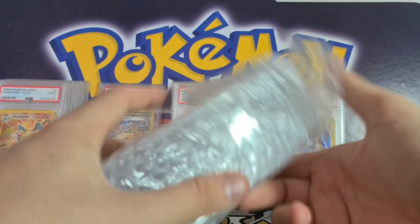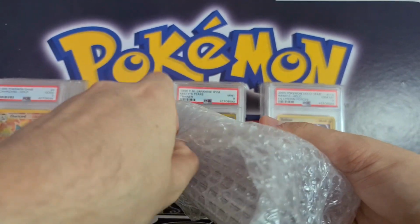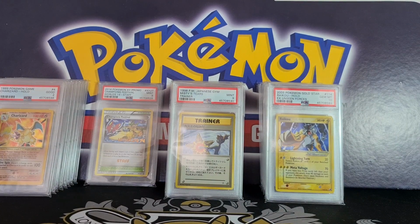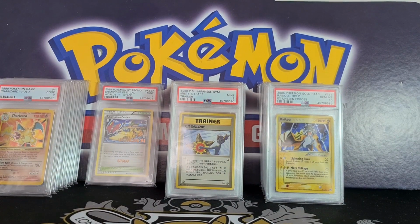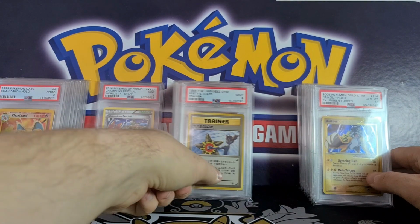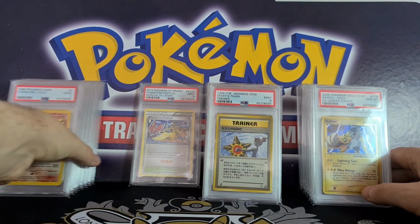Wow, guys, so many beautiful cards, and we still got another package to go. I think this one might contain slightly more modern things, because the modern pile, as you can see there, is a lot smaller than the other pile. We've only got the staff promos so far. Let's move these along a bit again.